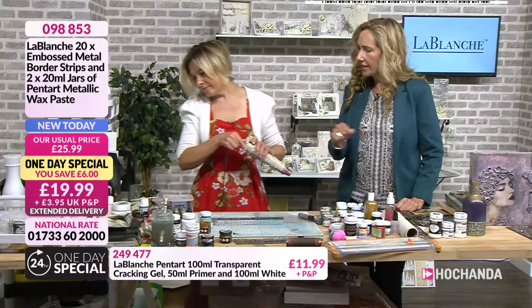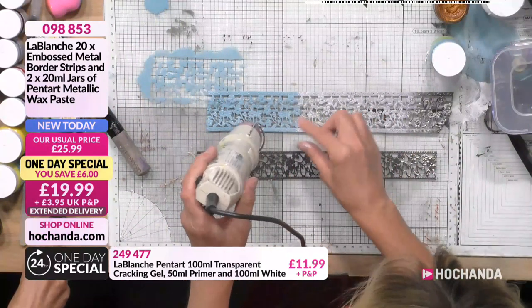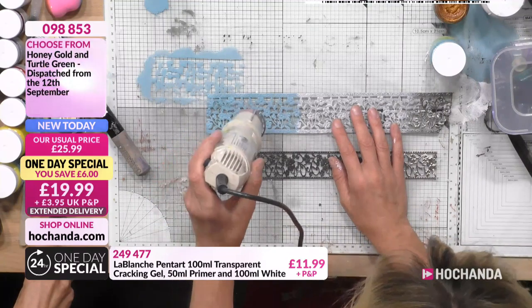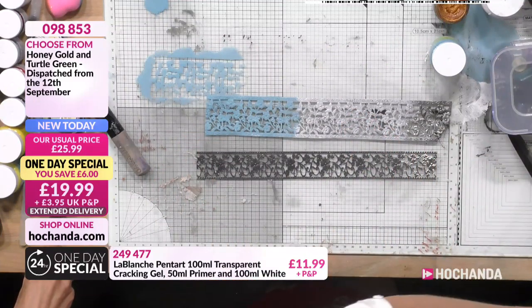Is that because you want to distress it up and have a bit of the metal coming through? Yes, that's exactly right. This gives you a flat surface, you see. So what you want to do then is sand it back off and then you get the metal back again.